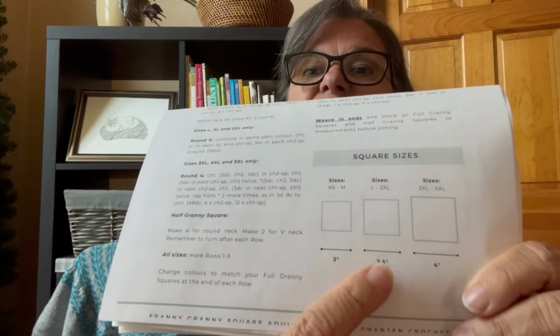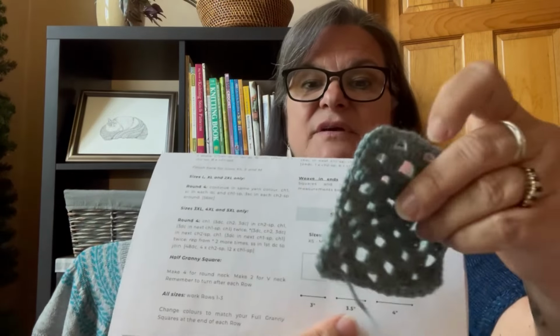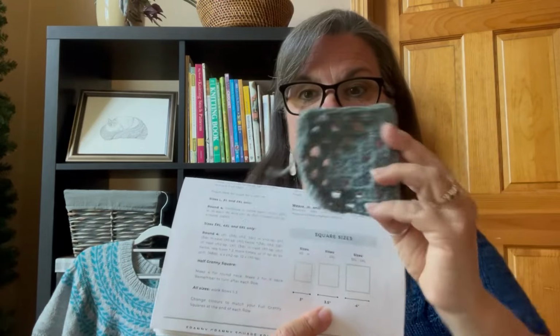And in doing the square, I said, well, I want to make sure that I have gauge, because I'm trying to learn my lesson, which, by the way, I did have gauge with that one on the yarn. I was very careful to make sure I had gauge, and it still didn't work for me. So anyway, the pattern does tell you what your gauge should be on your square. So I was going for the size large, and I did have my 3.5 inches. So I was spot on.